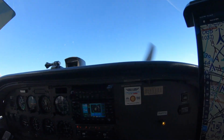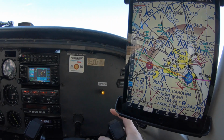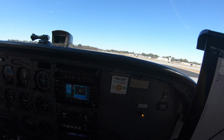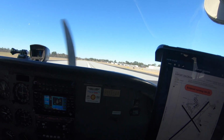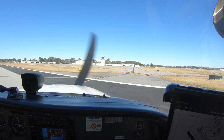Tango Quebec, where do you park? We need some fuel, so wherever we need to go for that. Tango Quebec, there's an FBO just west of the tower here. Stay on the runway, cross 22, turn right on Echo, then left on Bravo, right at Hotel for the FBO ramp. Right on Echo, left on Hotel, then right on Bravo, 172 Tango Quebec. Thank you, sir. We will do.